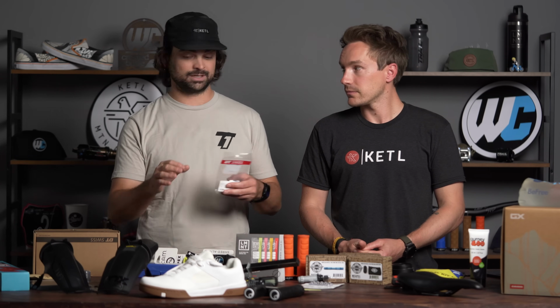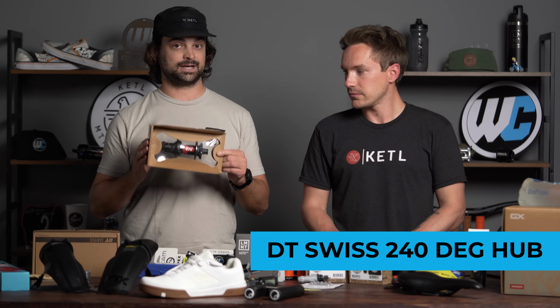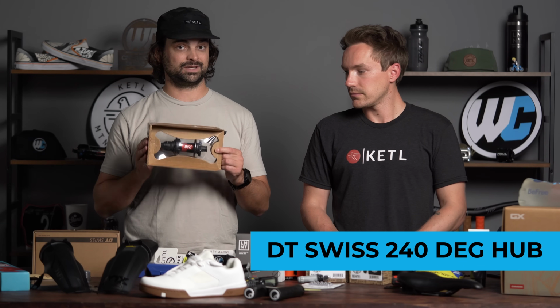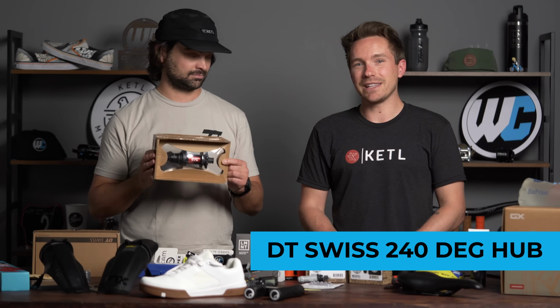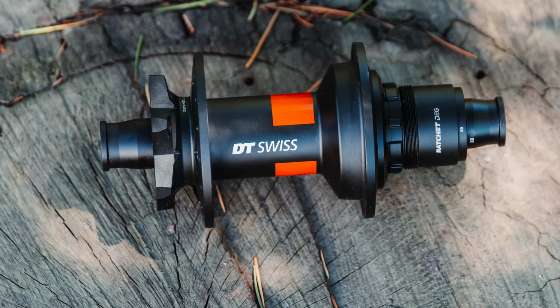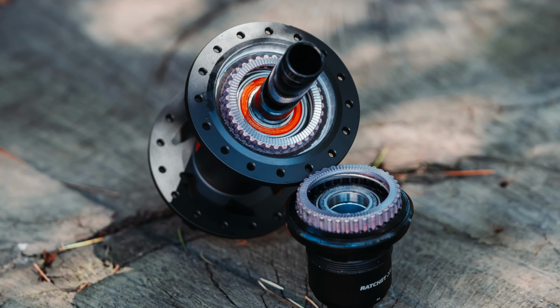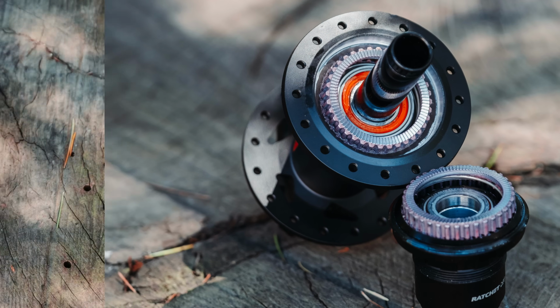But speaking of engagement, DT Swiss recently came out with this, the 240 DEG hub, which has 90 points of engagement, the most of any DT Swiss hub ever, and a slightly revised ratchet system. Not only do they have more engagement, but more durability and strength, so that is very interesting. It is actually a larger diameter ratchet with more teeth, so check it out if you're interested in a little more engagement and a super spiffy rear hub.